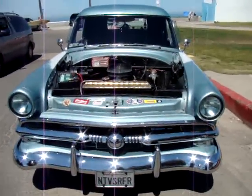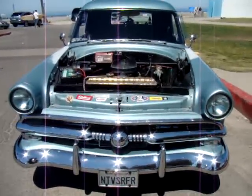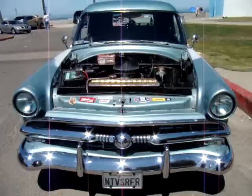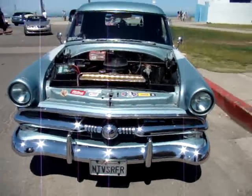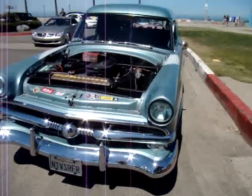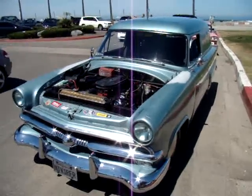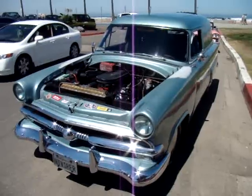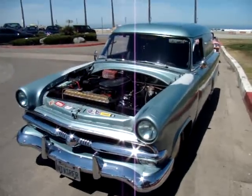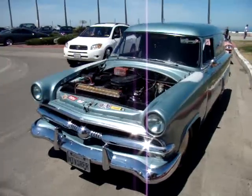I want to get either a '52, '51 Woody, or I'm looking at the Nomad. A '55 only, and they're hard to find. '55s, they are hard to find, man. Yeah. '56s and '57s are out there, but a clean '55, and I'm willing to pay 60 grand or so for one. That's because I'm retired and I want to start cruising. My wife and I go up 101 and head for Oregon and do the whole cruise scene.